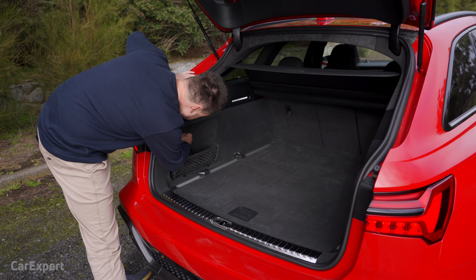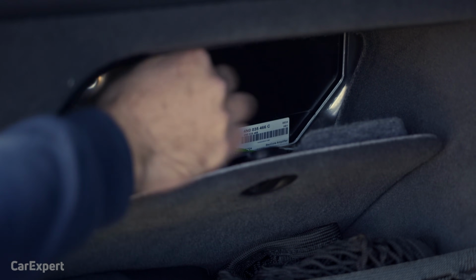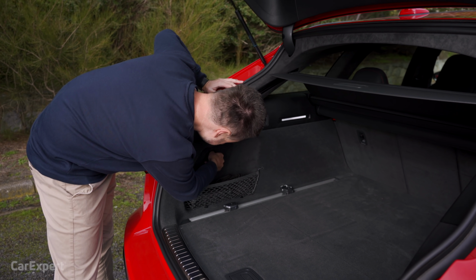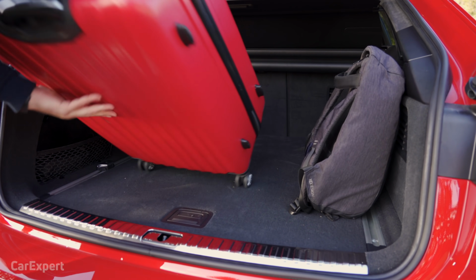Now the interesting thing is behind here, this car has the optional Bang & Olufsen sound system, which is why you have the subwoofer under there. This is where they neatly tuck in the amplifiers. So I love that they find these little crevices where they can just hide these things that you won't ever see again. Let's see how much space you actually have with some luggage in there.